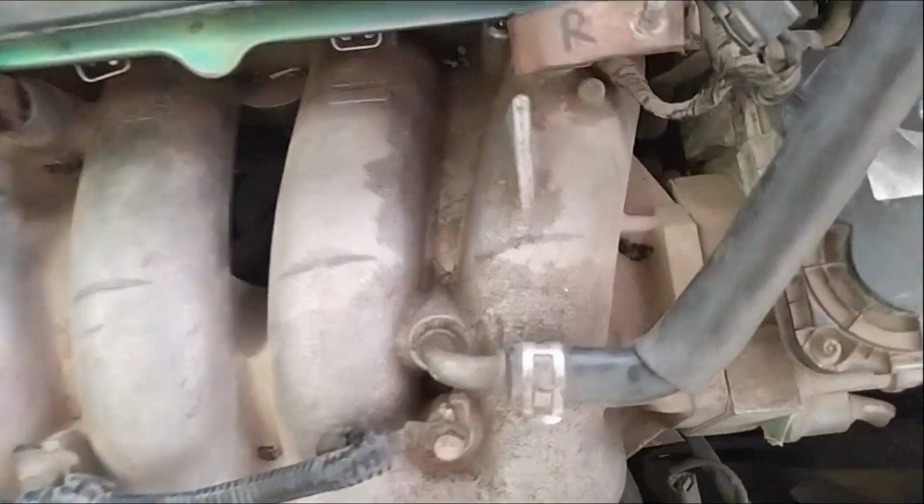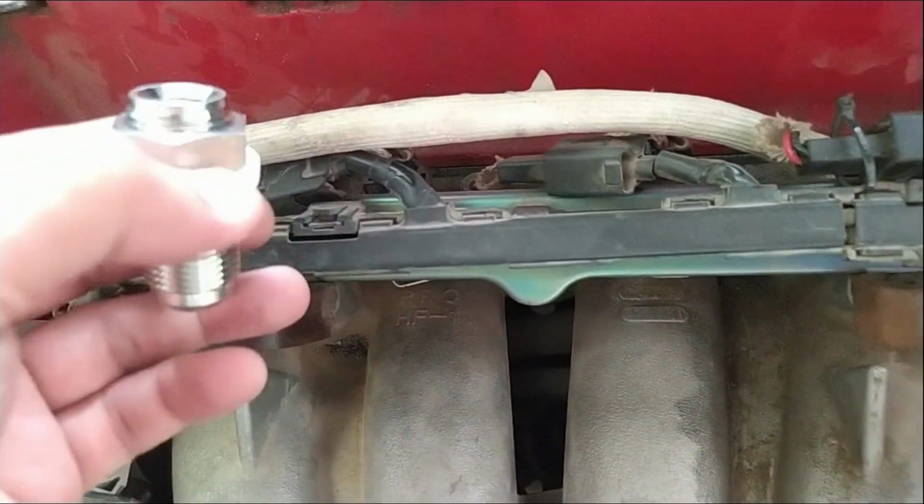I don't think we have some space over here. Okay, let me take out my 90-degree AN fitting.